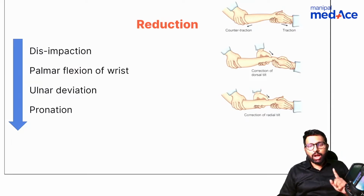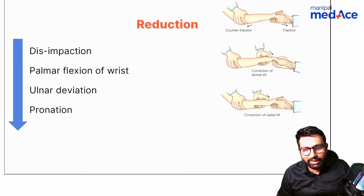And after doing that, what kind of cast will you put? Can someone tell me what kind of cast is used in Colles fracture?